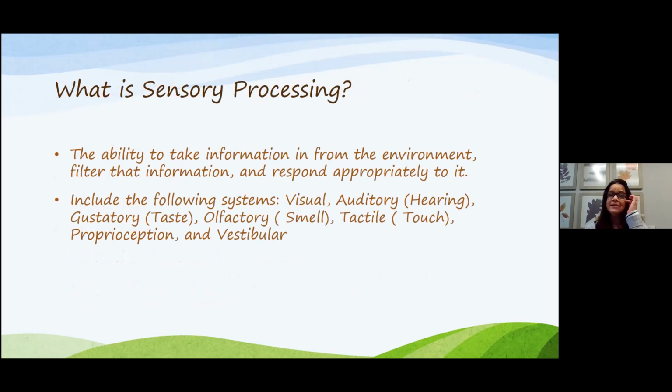So next we're going to talk about sensory processing. And basically what sensory processing means, sometimes you'll hear the word sensory integration, it's just the ability to take information in from the environment, filter that information, and respond appropriately to it. So we all know the 5 senses that we're familiar with, which is seeing, hearing, tasting, smell, and touch. And typically with OT or in therapy, we focus on the tactile or touch system, proprioception, and vestibular, and I'll talk about those a little bit more.